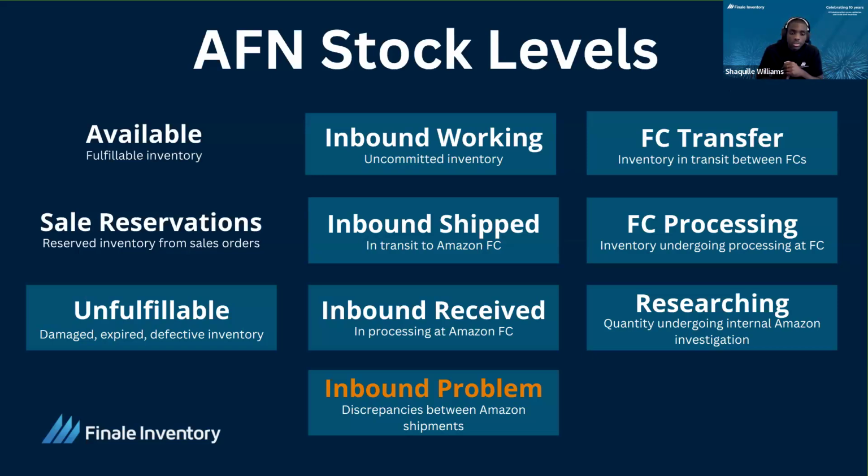Remember that monetary value I talked about before? Really showing you the discrepancies between Amazon shipments and what you sent to Amazon, allowing you to create those disputes and get reimbursed. FC transfers, meaning fulfillment center transfers, moving inventory between Amazon fulfillment networks. So when Amazon creates a transfer between their locations, we can demonstrate those quantity amounts in Finale, which is just, again, mind-blowing in my opinion.